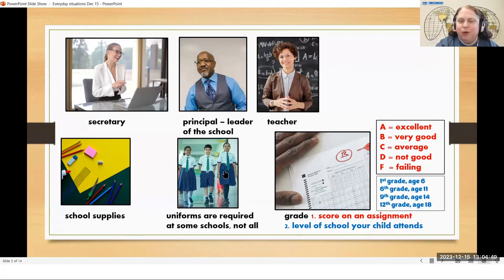Uniforms. You see, these children are wearing uniforms. They have a special tie. The girls are wearing a skirt. The boy has shorts. Everyone is wearing the same clothes. Uniforms are required at some schools, but not at all schools. Some schools allow children to choose their own clothing.